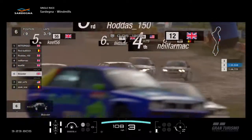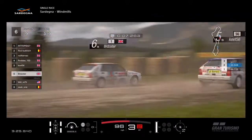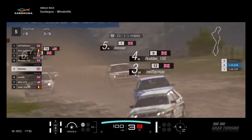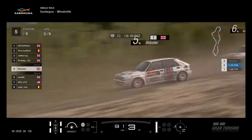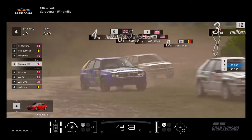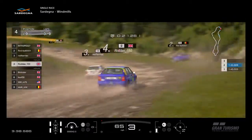Bidster's up into 6th place. Will's down to 7th as Bidster goes on the inside of his teammate. Keith there gives him space to do so, and Bidster goes through on his teammate. Will Keith fight back down the inside? He's going to try, but no. Bidster throws the car sideways, and 5th place is Bidster's. And now the next target is Rodders, in 4th, who's just been passed by Neil Farmack.